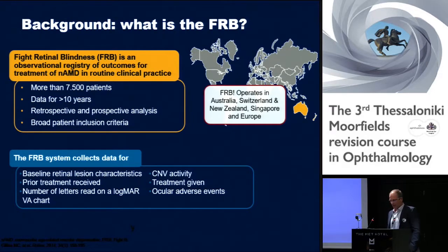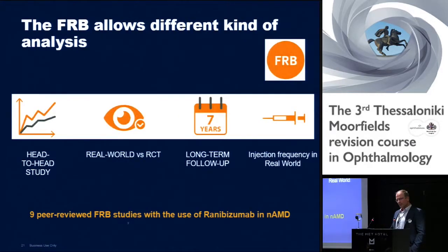What is the Fight Retinal Blindness registry? This is another big registry which has collected data from patients from countries like Australia, New Zealand, Switzerland, Europe, and also Singapore. We're talking about almost 8,000 patients, and the data run almost 10 years into the past. This data includes things like the type of condition and the type of treatment given. They have already started publishing results, and I'll show you some of those, which I find very interesting. The plan is to publish head-to-head studies, real-world versus randomized controlled trials, long-term follow-ups, number of injections, and so on.